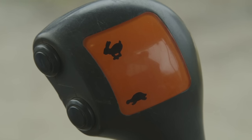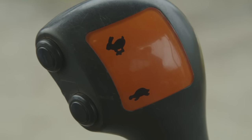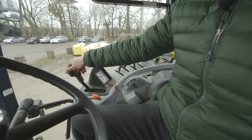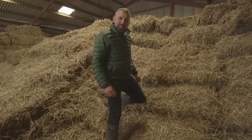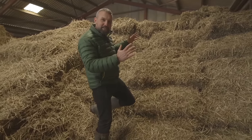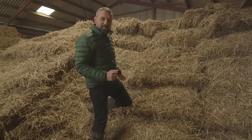On this side, we have the hare and the tortoise. This is slow and this is fast. We have 15 different gears on a tractor. It's from very, very slow to fast on the road. So, do you remember seeing that big mountain of potatoes? Well, we can't see them now.